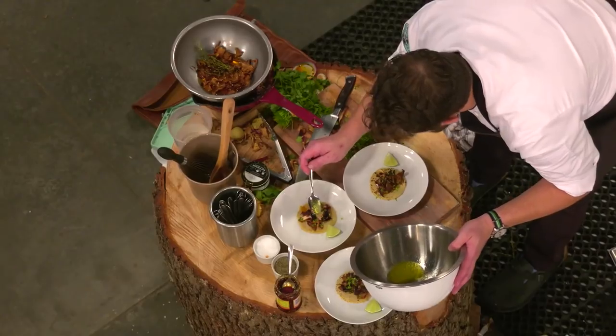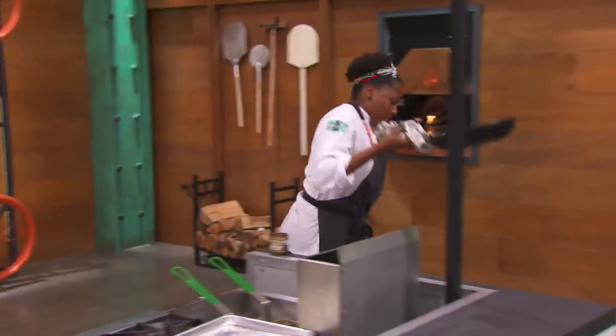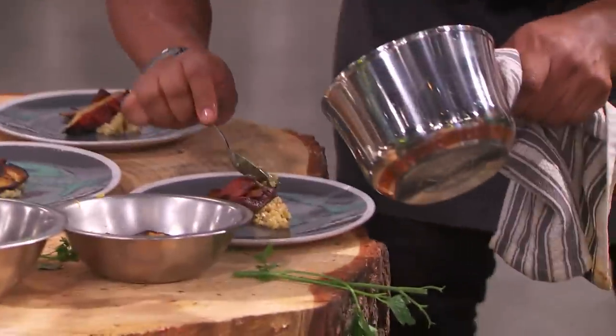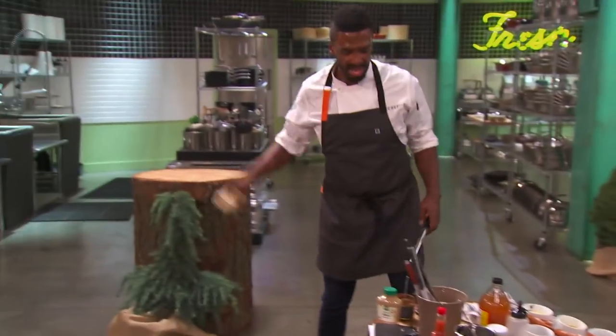I think that this taco looks gorgeous, and I really want to win a quick fire. Get on the plate, Chef. Come on, Byron, get it on the plate. 3, 2, 1. Time's up, utensils down.